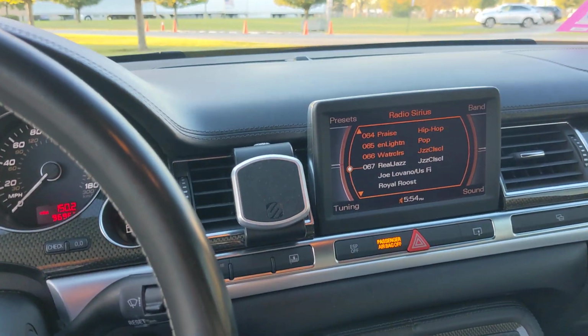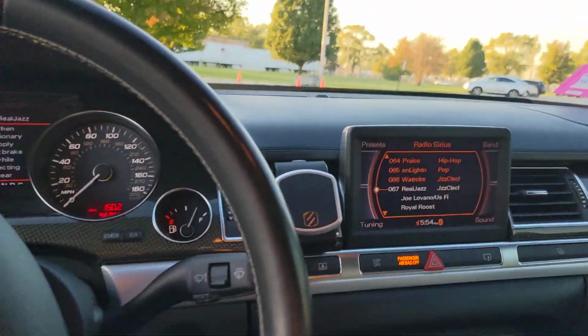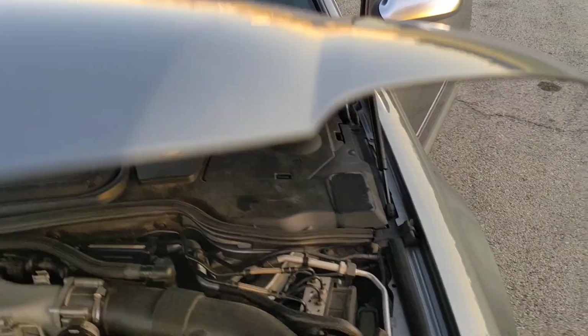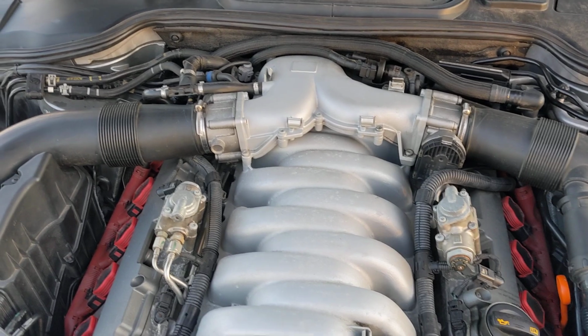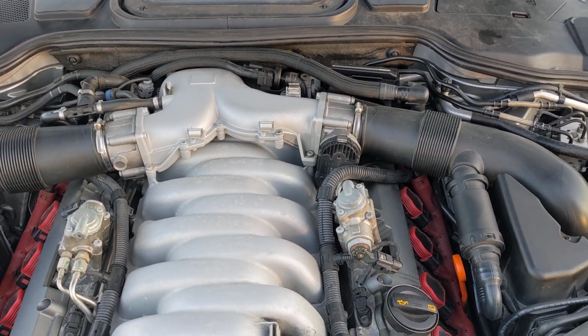It runs great. I just renewed my XM for 3 years, so you get 3 years of XM at no cost. I think I just mentioned I replaced the hood cable about 2 years ago. It had broken. That's always a fun thing to repair. But the engine, I've replaced the spark plugs at about 75,000.